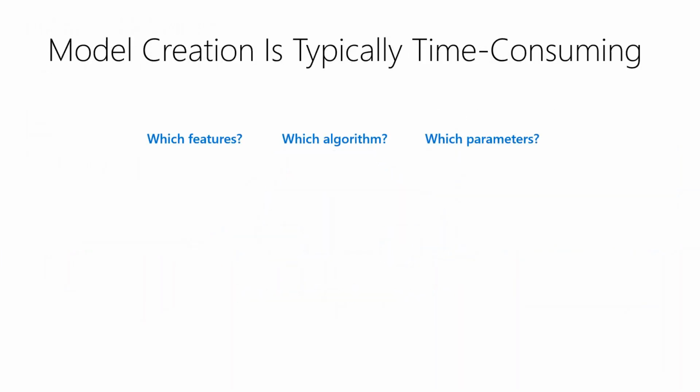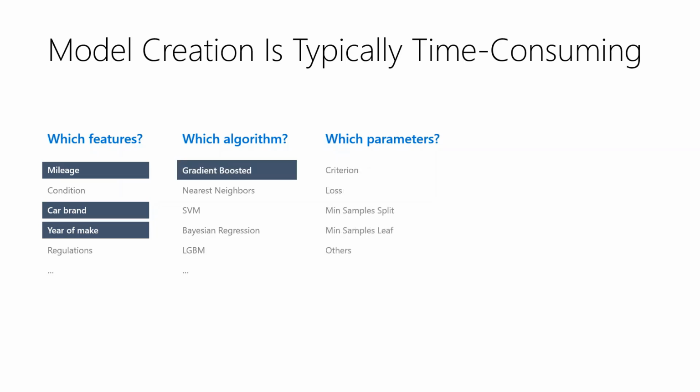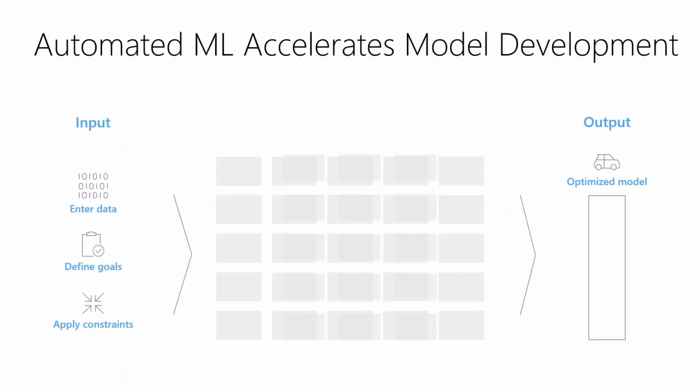We're going to do a problem of how much this car is worth, and it's going to show what features on the top. Okay, you see the little graphics there. And we might choose an algorithm. In this case, we're going to first choose a gradient boosted, and then we're going to choose what parameters to use, and we might get 30% as an output. And then we do it again. And then you see in the second one, we're in the iteration, we're doing nearest neighbors, and then we have 50% showing on the right side. But then we run it many, many times and decide that 95% was the highest number for that particular run.